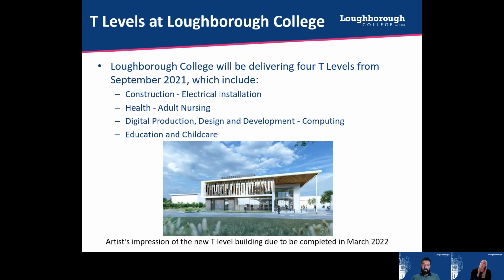In terms of the T-levels we're launching from September 2021, we're looking at electrical installation and health in relation to adult nursing. We've then got digital production, design and development, which I know is quite a broad term, but just so you're clear, we're focusing on the computing element of it, so software development, networking, etc. And then we've got education and childcare, spanning 0 to 19 years old, so looking at the full range of that journey for children through education.